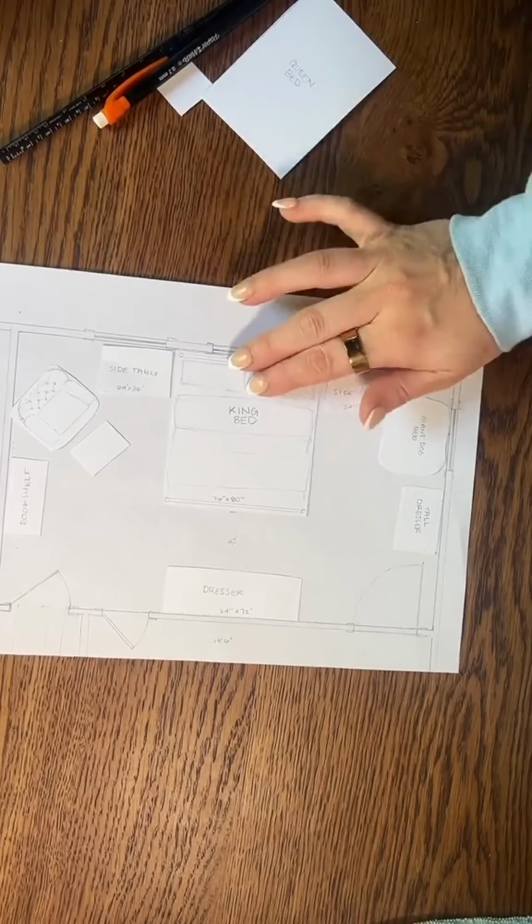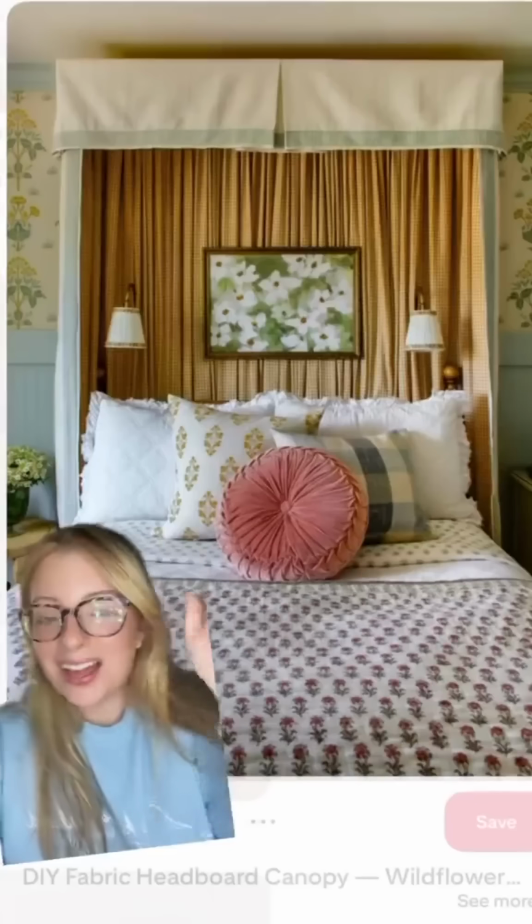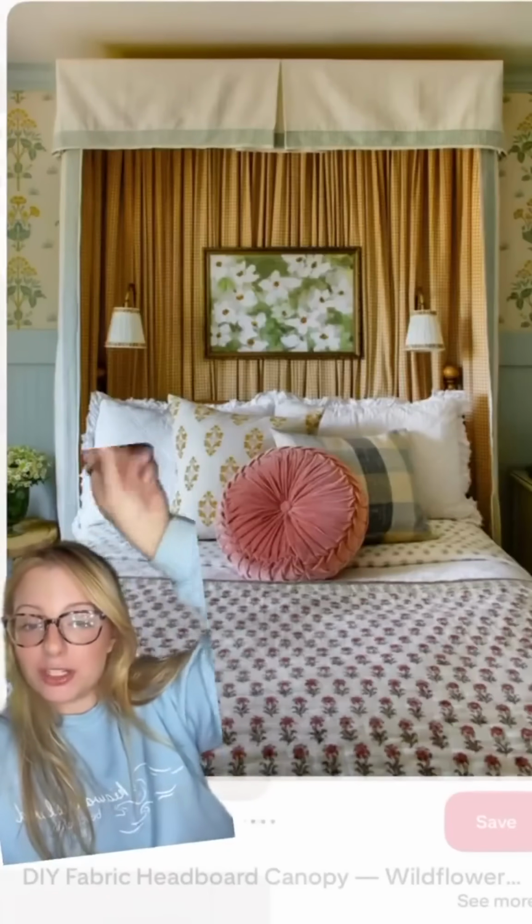Like, that might be a little bit weird, but I'm going to show you some examples of how to make that look intentional. I've seen a lot of examples where people will put curtains behind the bed to not only block the window, but make it feel like a very intentional space. But I want to take it a step further. I actually really love the look of a canopy situation like this. So I talked to ChatGPT and told it what I wanted, and this was the closest I could get.